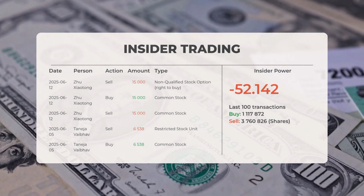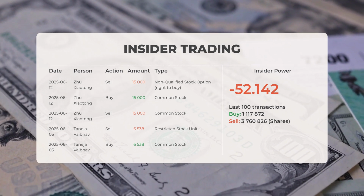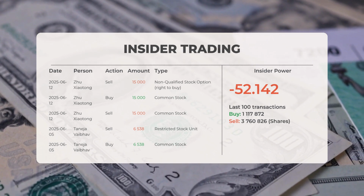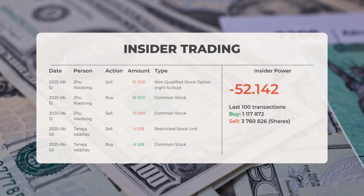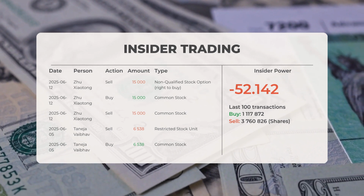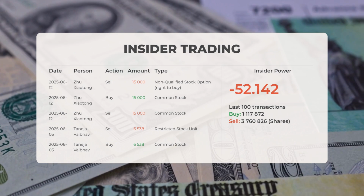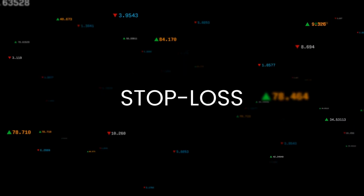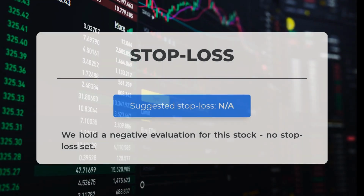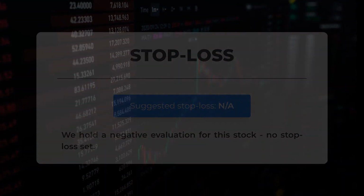Based on the 100 most recent insider trades, we've calculated the insider cover to be negative, with a ratio of negative 52.142. Overall, insiders purchased 1,117,872 shares and sold 3,760,826 shares in the last 100 trades. We currently hold a negative evaluation for this stock, and there is no stop loss in place.